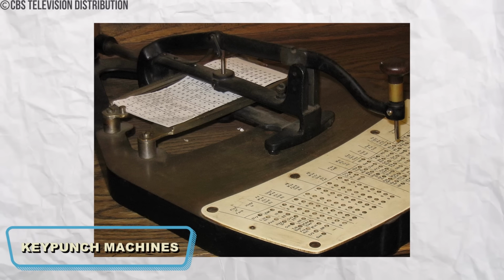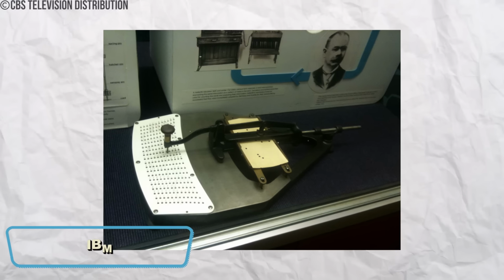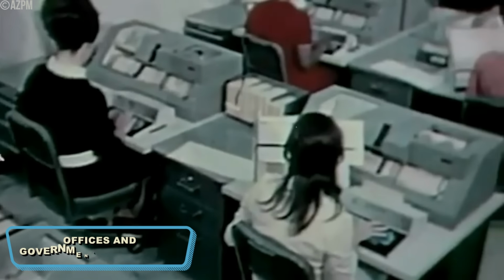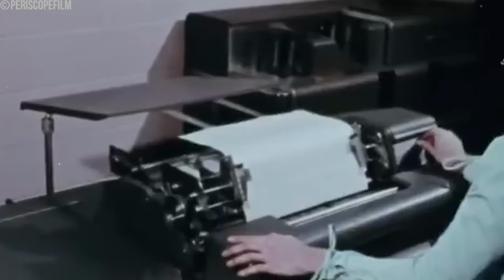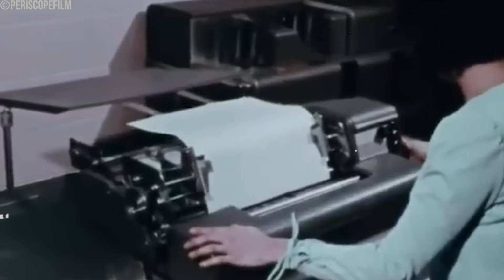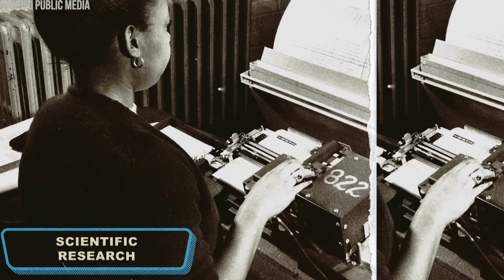Key punch machines, developed in the early 20th century, became crucial in the 1950s for entering data onto punch cards. These machines, notably produced by IBM, were popular in offices and government institutions where large amounts of data needed to be processed quickly. By the 1950s, they were widely used in the U.S. for everything from business record keeping to scientific research.